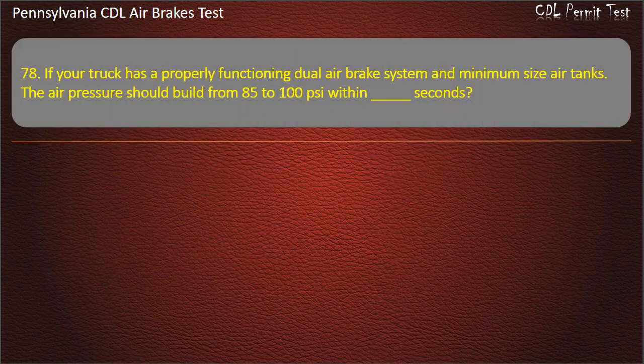Question 78. If your truck has a properly functioning dual air brake system and minimum size air tanks, the air pressure should build from 85 to 100 pounds per square inch within seconds. 60. 20. 45. Answer. 45.